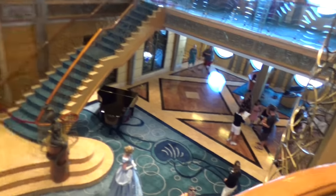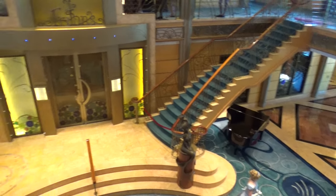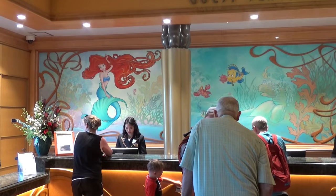But it's still pretty. Also, down there on deck 3 is where you get your port adventures and your guest services desk, if you need something like that. Here's guest services on deck 3, which Molly wanted me to point out because she really likes the mural behind it.